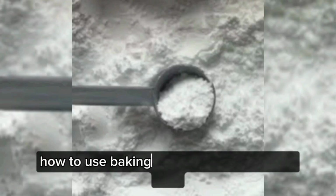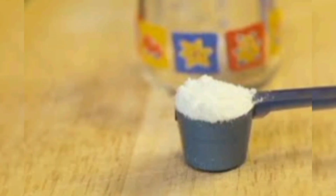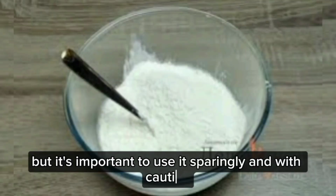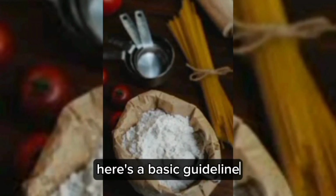How to use baking soda for hair and scalp care. Baking soda can be used for hair and scalp care, but it's important to use it sparingly and with caution. Here's a basic guideline.